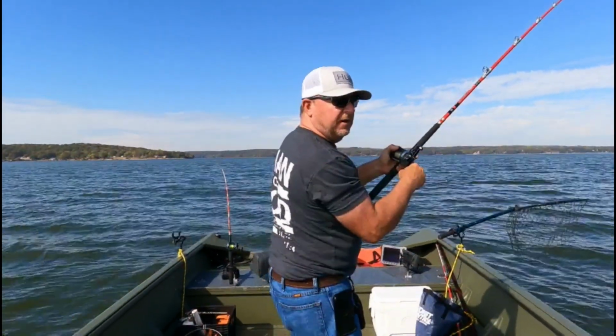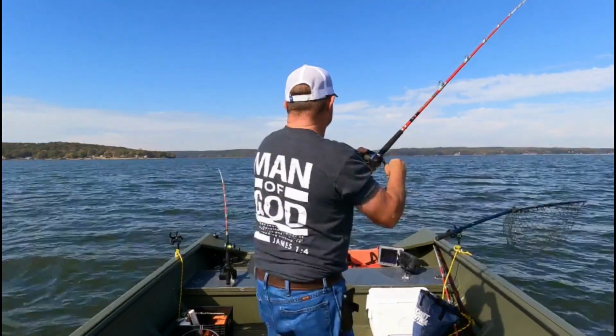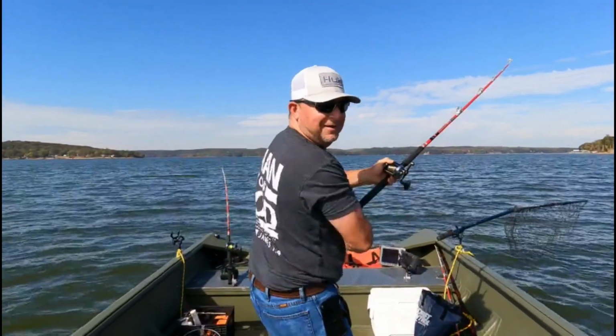Man, they're funny today. This fish ain't even fighting. He's just coming straight on into the boat. He'll act a fool when I get him up here to the boat.